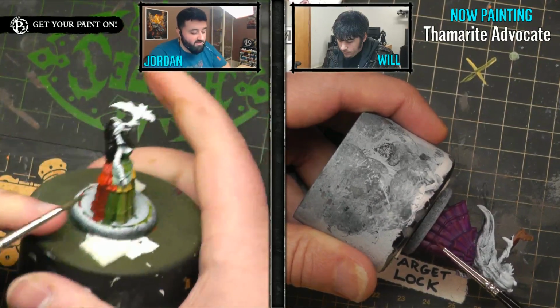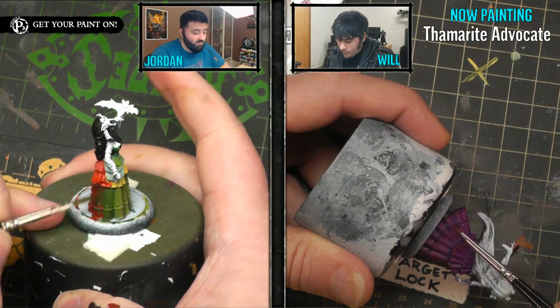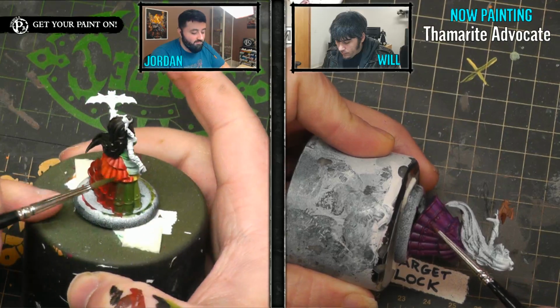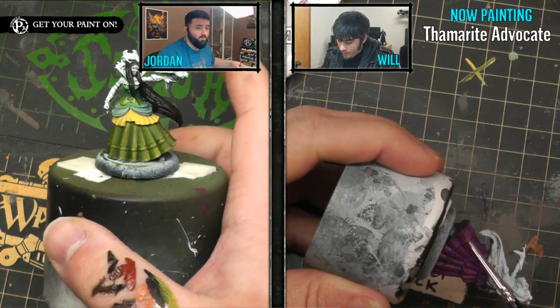All right. Just because I appreciate you guys and you guys seem to like the green, we're going to go back to green. It's coming back. I'll have to let it dry more, but yeah, that edge highlight helps a little bit. It'll go green.